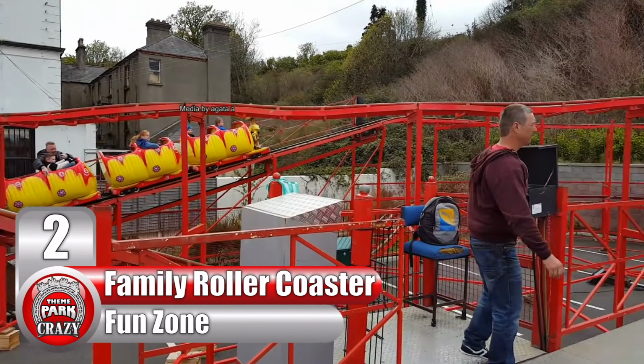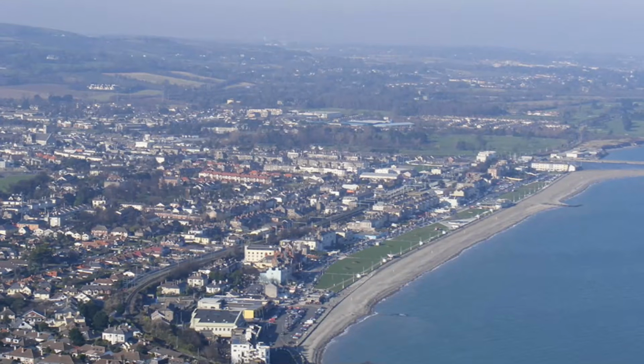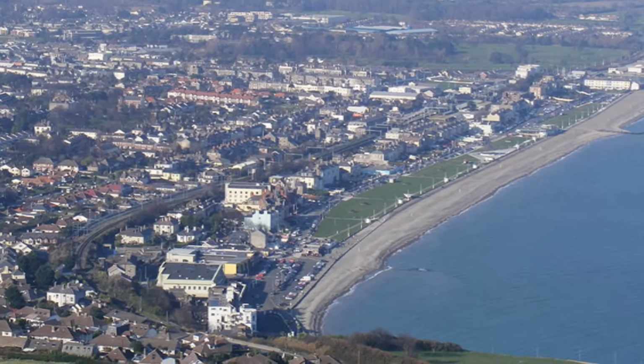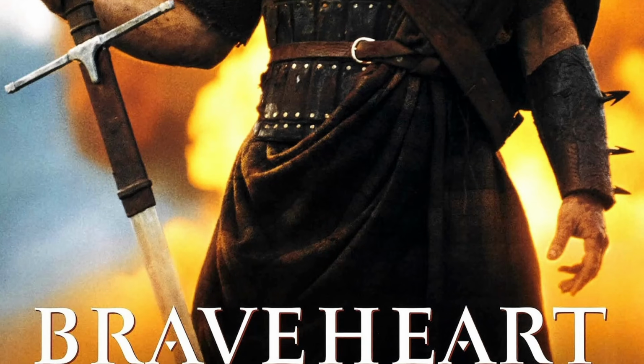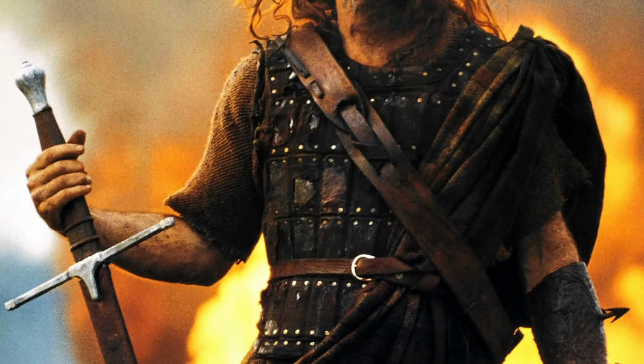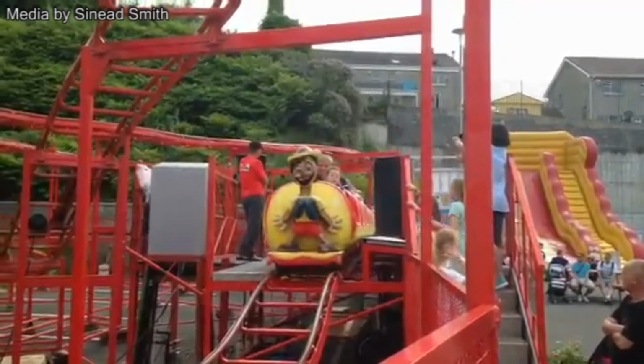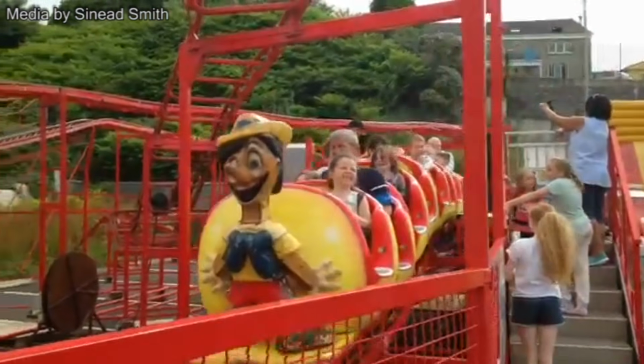Family roller coaster at Ireland's defunct Fun Zone. Bray, Ireland is one of the largest urban areas in the country, with a population of over 32,000 people. It's especially notable for being the filming location of the hit 1995 movie Braveheart. What it's not as well known for though is having one of the creepiest roller coasters of all time.